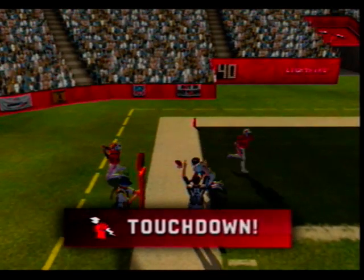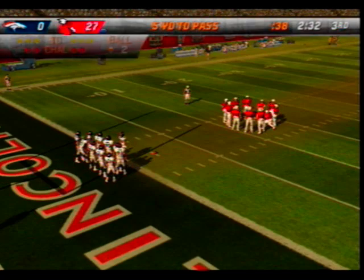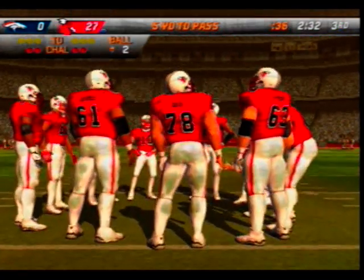It looks like they could have run that one in if they wanted to. That's not usually the kind of defensive play that you expect to see down near the goal line. But they guessed pass, and they guessed right. They just couldn't execute.